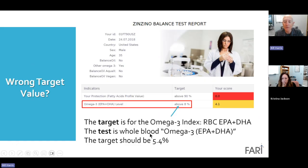This target, to be accurate and fit with what we know from OmegaQuant, that should be 5.4%. Yeah. That would give them a sample an equivalent of an 8%. And that's the confusion, I think. It is extremely difficult to get a whole blood EPA plus DHA over 8%. That's a very high omega-3 index. And that's what's confusing here.